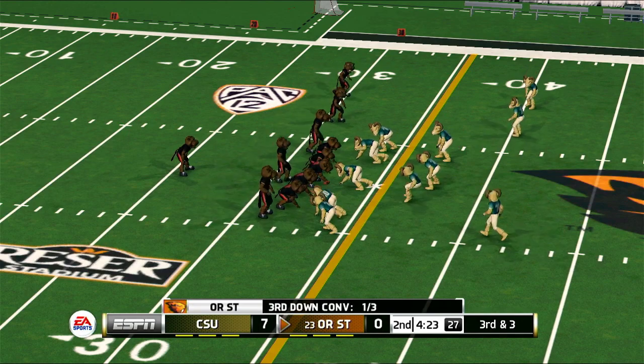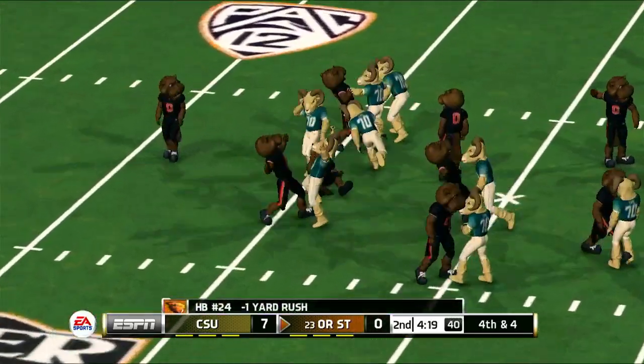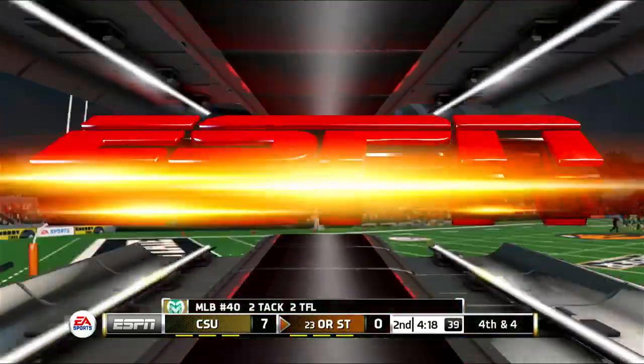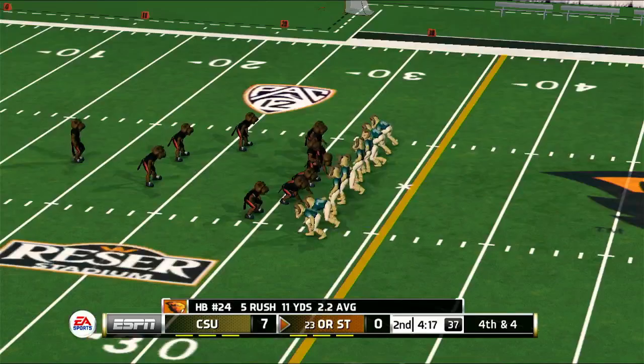Two down. Check by 25. Check by 25. They'll bring him down around the 31-yard line. And that brings up fourth down. Great stop by the defense. They played with tremendous character on those downs.